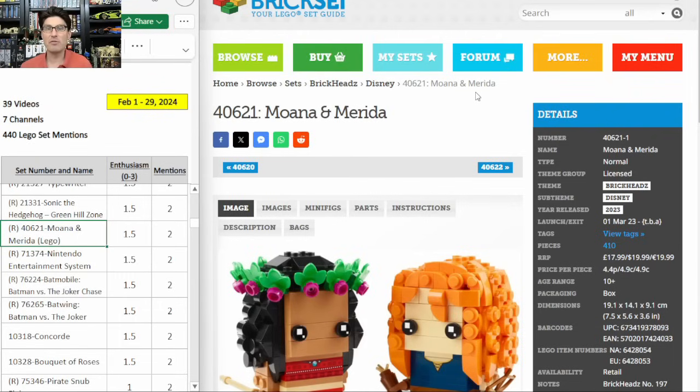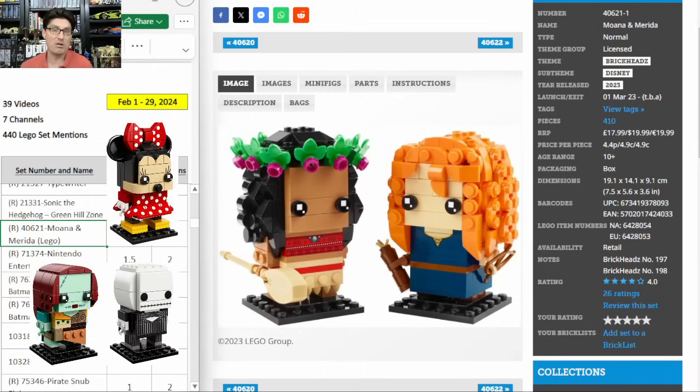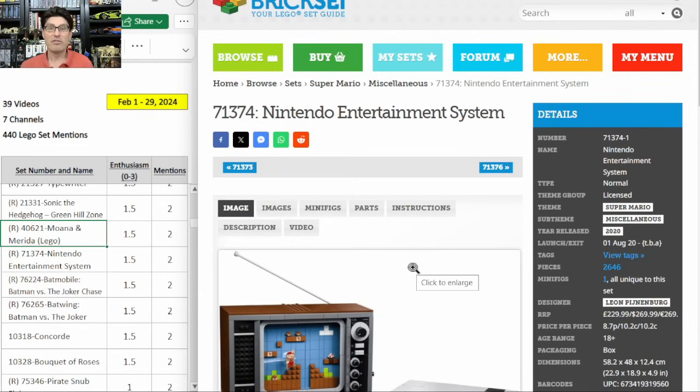A Disney Brickheadz 40621, Moana and Merida. Looks really good. Nice detail. Love the hair on both of them. And if I were to show you the list, some of the Disney Brickheadz in the past have done really well, and some of them have done okay. I think this one will be more in the okay category, but it looks good.